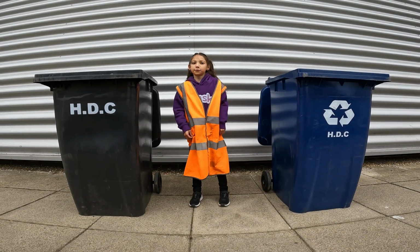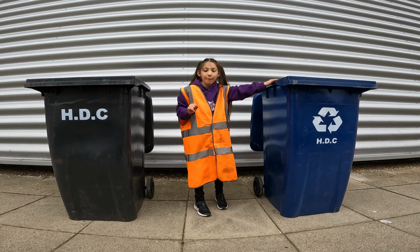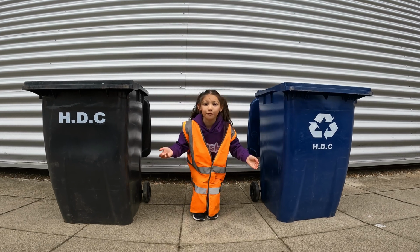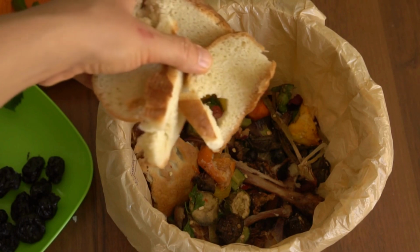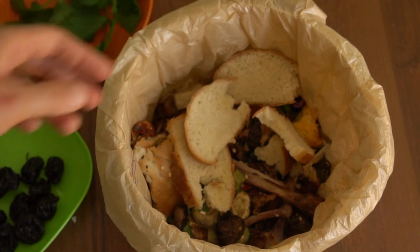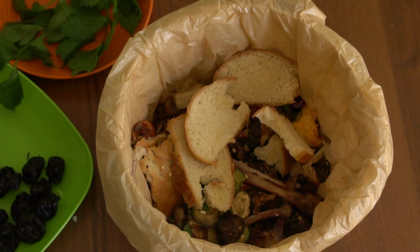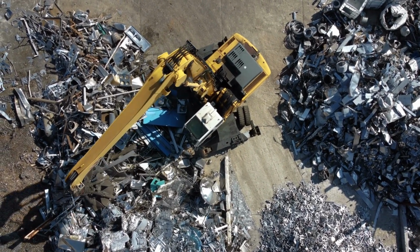Now we've sorted out the waste items and the recycling items. We're going to go to a recycling centre. Let's go! Most people think that your item's finished journey is when you put it in the bin. But that's really the beginning of their second life. We can choose what that life will be by choosing which bin to put it in.